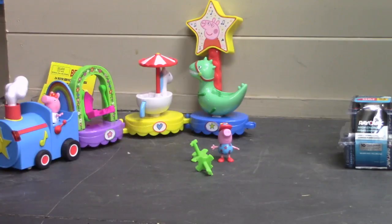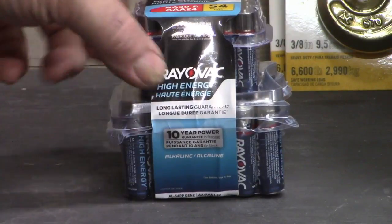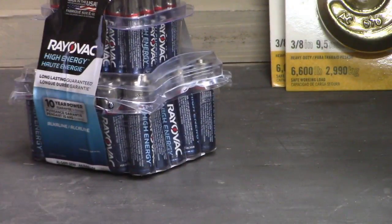So what you need to keep in mind, we've got batteries for you. 54 of them. And I'm not sure if it takes AA or AAA, so you can buy this one. It has AA and AAA, all for one money, 54 batteries right there.